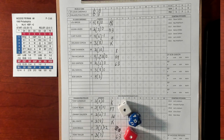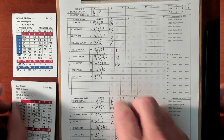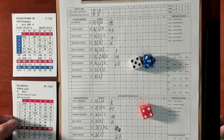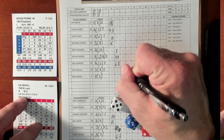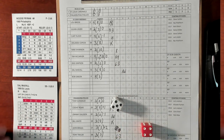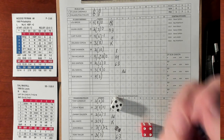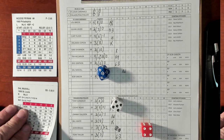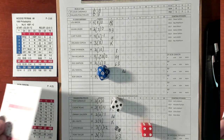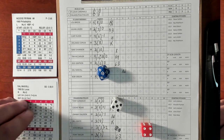Dale Maxville. 4-5. Possible walk chance versus lefties, an 18-2. Maxville walks. We will do the strategy roll. His ATT is an H, which means he can only go on a hit and run. So let's just see here. We got a 15. Let's see if the bunt rating of Gibson is a 4. So nothing there.